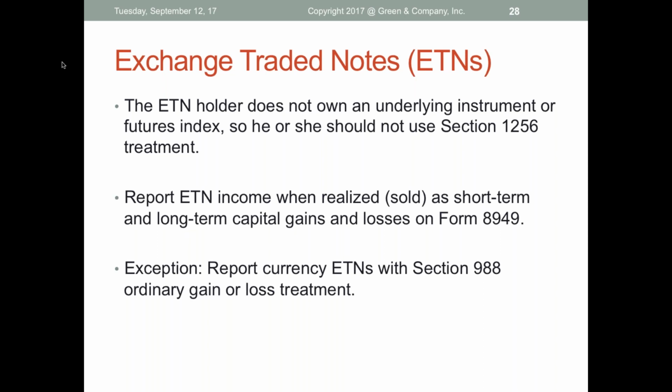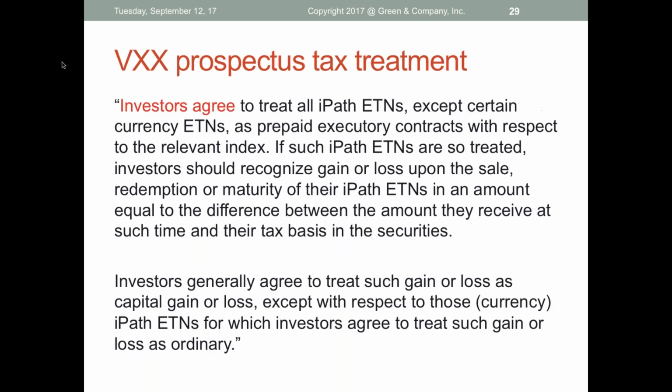There is an exception. This is where some of the confusion came about. The IRS had a revenue ruling on a case that involved currency, and they made it real clear that they want you to report a currency ETN. If the ETN, volatility ETN, is based on a currency index, they want you to use Section 988, ordinary gain or loss. Now, how do we know all this?